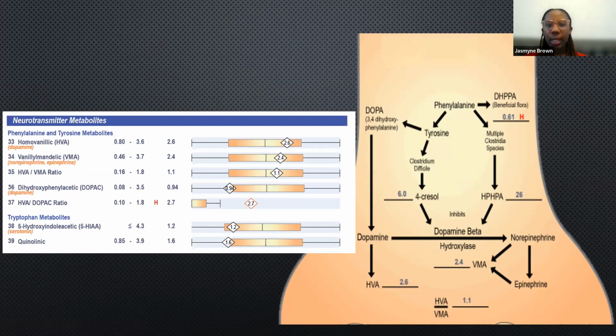diagram, and it's showing you how the phenylalanine and tyrosine are used by Clostridia to make these toxins. You can also see that tyrosine becomes dopa and then dopamine. So that makes dopamine, 4-cresol, and HPHPA kind of like cousins, if you will. They're related, but they're not the same.